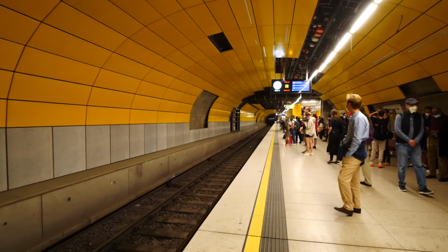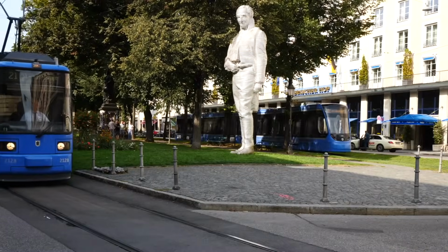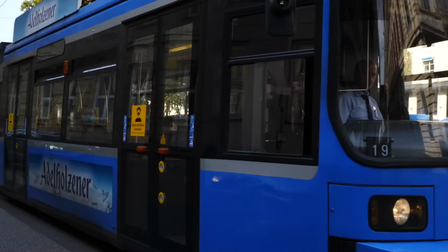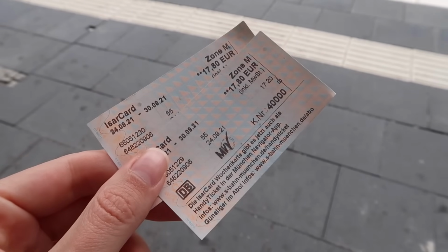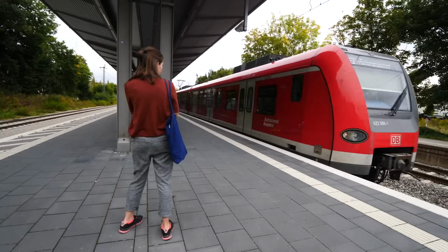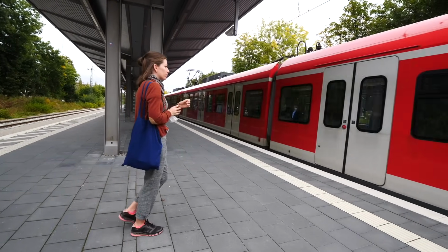So guys, in terms of getting around Munich, there's fantastic public transportation. You have the U-Bahn, you have the S-Bahn, and you have the tram system. What we ended up doing was purchasing a weekly card in the M zone, and the system functions by zone. So M is kind of like the core area of Munich, and as you get further to the outskirts, you'd be in like zone 1 or 2 or 3.